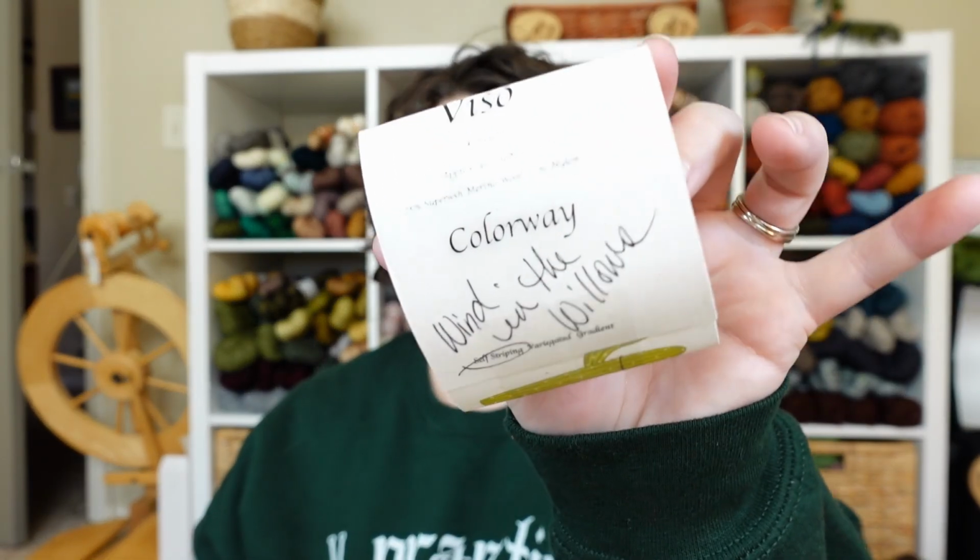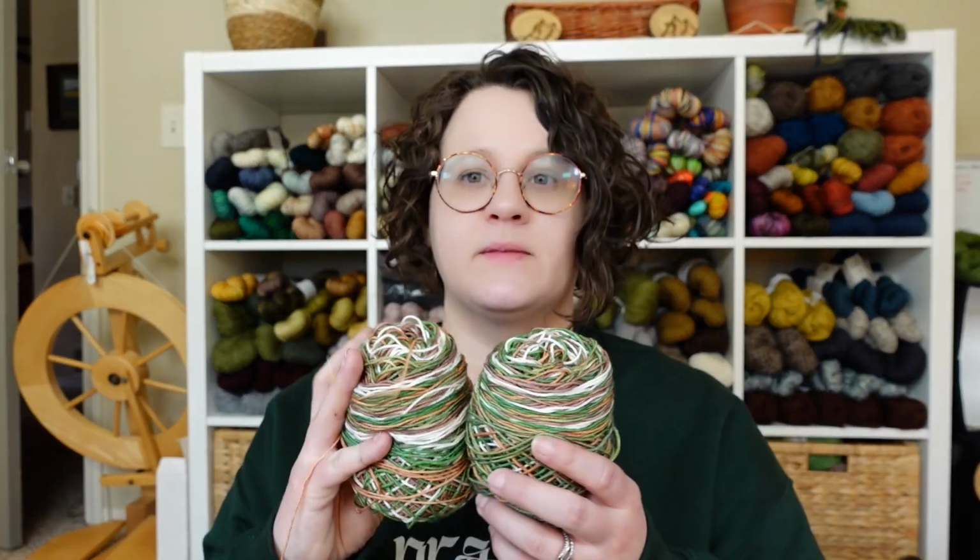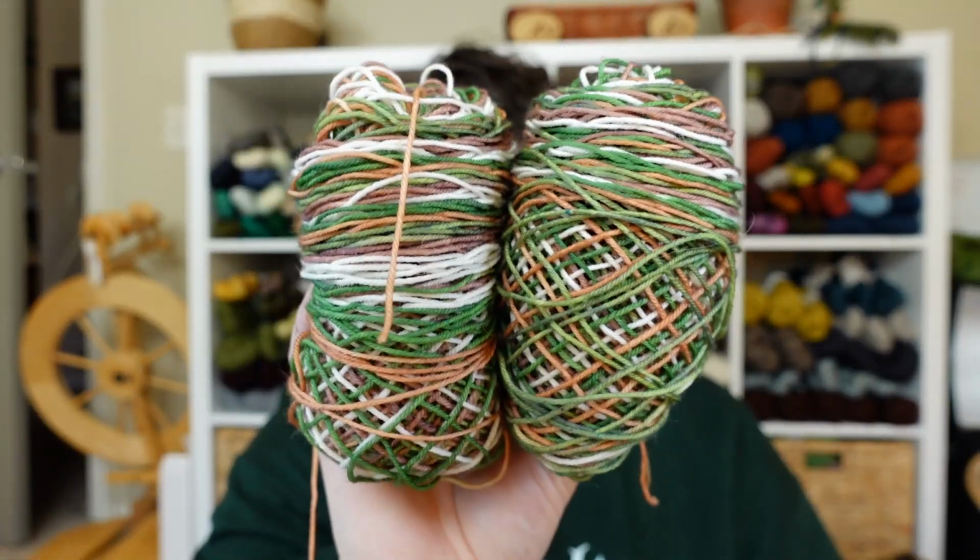So I am using the color Wind in the Willows by Desert Vista Dye Works, and it's the Viso base, which is a fingering weight 75% superwash merino and 25% nylon. It's a self-shaping yarn, and I caked it up and then re-caked it into two 50-gram cakes. I then found where the color changes were the same, where they changed at the same time, and that's where I started my cast on and did a long tail cast on.